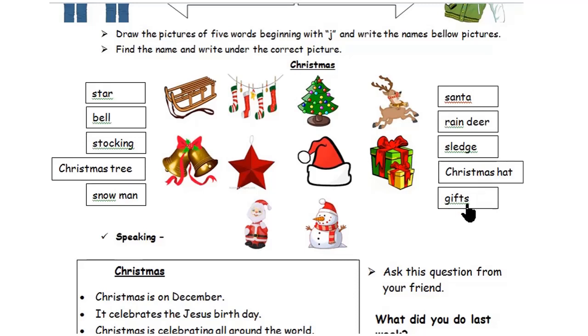Okay. Now we are going to learn what these are. Let's find the correct picture for each. Star. Read again. Star. Can you find the star here? Yes. There's a red color beautiful star. Let's match it. Now we are going to match the word with the picture. Star. Can you see? Let's go to the next one.